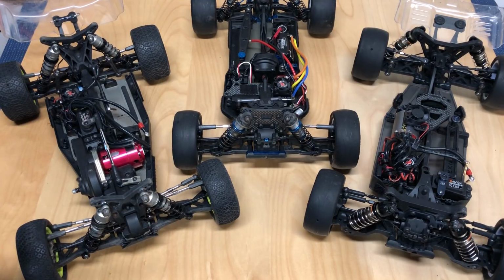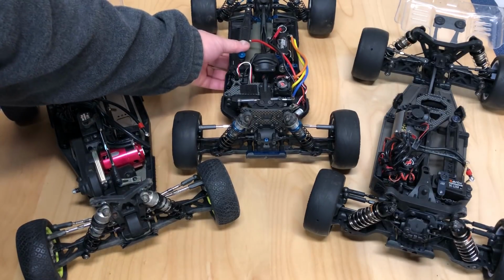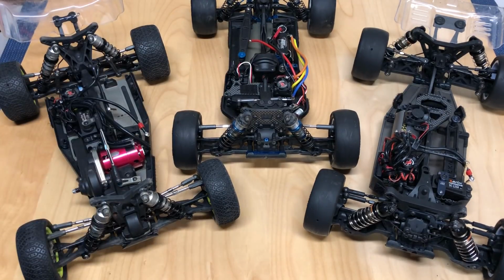Second place, I'm going to give it to the B64D. The rear weight bias also keeps the rear end quite planted under braking. Obviously, there's a lot of weight transfer, but with all that weight still there in the back, I think it's a little more stable. And then the Tekno is definitely not the most stable thing under braking.